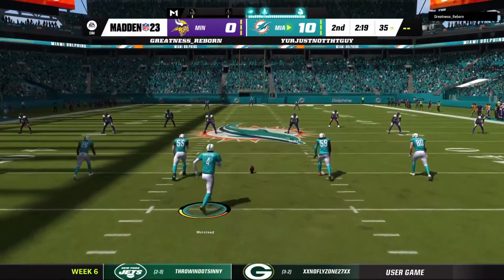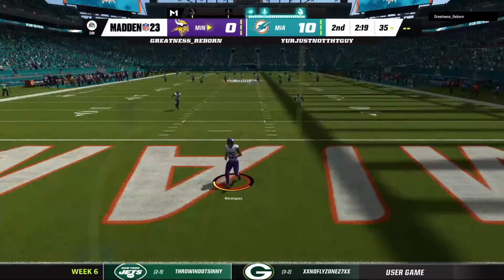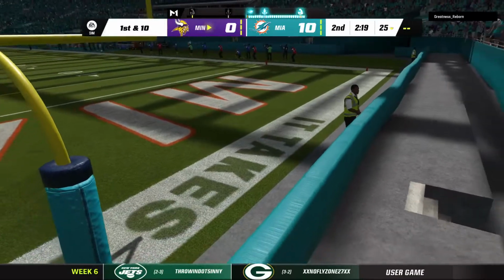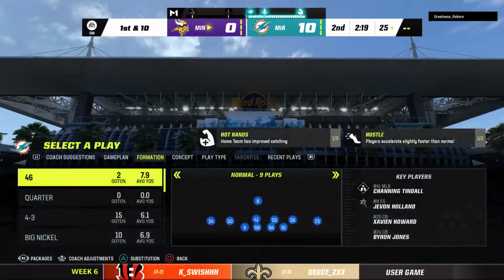Morstead out now following the touchdown to kick. And this will be a touchback as that sails over the end line.